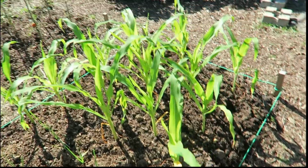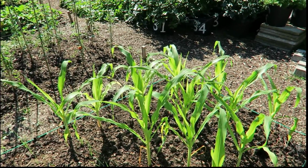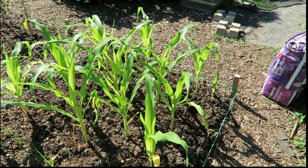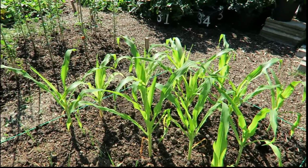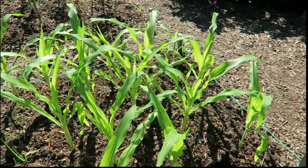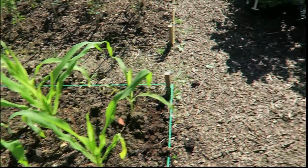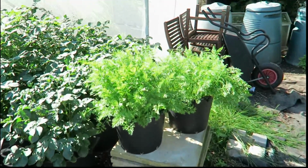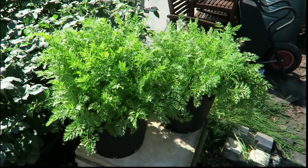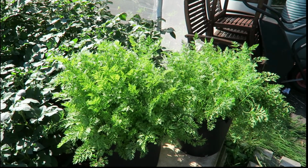But anyway, so sweet corn. So we've got some sweet corn up the top in the wood chip that I'll show you. It's actually quite interesting what's happened to that now. But here we planted a second batch because we love corn and we want some. So there you go. Now over here, there's a couple of buckets of carrots. They seem to be doing okay, actually.